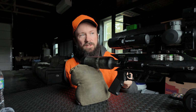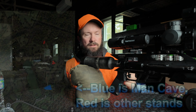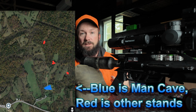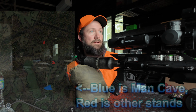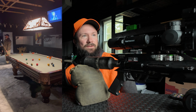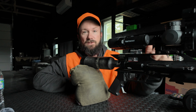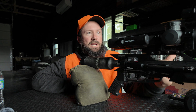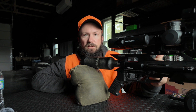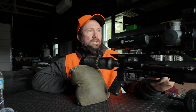So, the situation is the wind direction is keeping me from going to any of my other stands. So, we're in the biggest stand I've ever built, my 35 by 25 man cave. But it happens to be right in the center of a lot of deer activity. And frankly, it's just a great hunting spot. This is just a practical way for me to harvest my last doe tag worth of meat for the year.